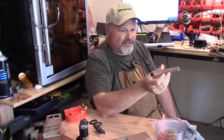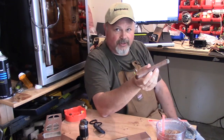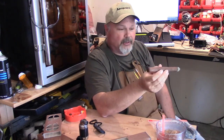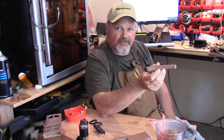But it's just average. Again, I'm not going to say it's a bad cigar, because it's certainly not. But I think that if I were this far into the La Punta that I wanted to smoke, I would probably have some good tasting notes and the rest.